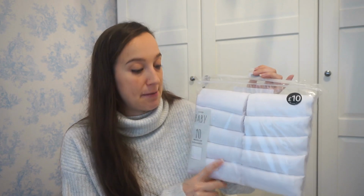I've then bought some muslin squares. So these are from Asda, and it's a pack of 10 for £10. And I bought 2 packs, exactly the same. People say that you will go through muslins like crazy because they are just so useful. You can use them if the baby is dribbling or if they're sick. You can use it as a cover up. You can use it as, I don't know, a million different ways apparently. So I've got plenty of those.